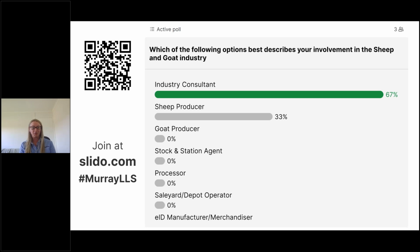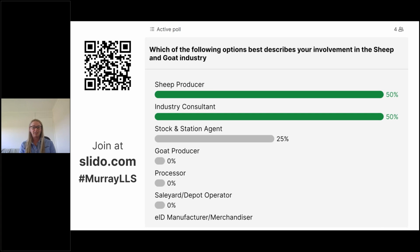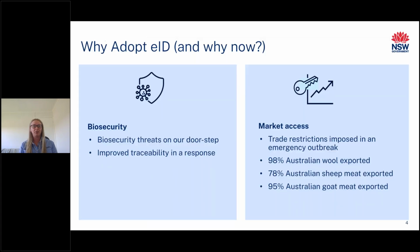So far it looks like we've got a couple of consultants and sheep producers online, which is great to see, and some agents, which is also fantastic because agents will be a very key source of information for a lot of producers. That's really awesome. Thanks everyone for participating in that first one. No goat producers at this stage, but that's all right.